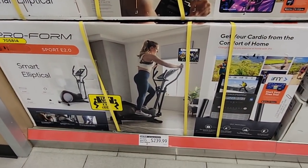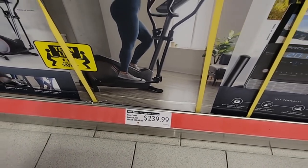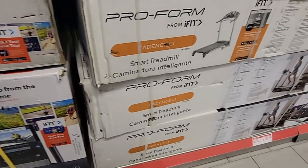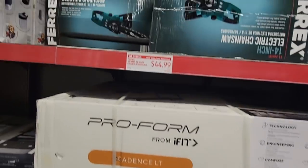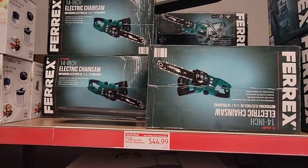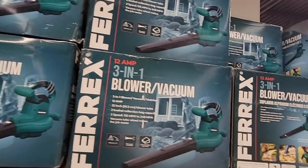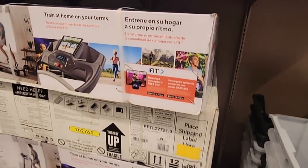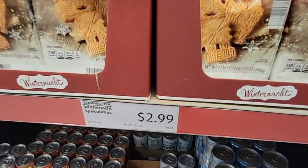Now, here's the exercise equipment I mentioned earlier. $239, so $240 for this elliptical. I'm actually really interested in this. And then they also have the treadmill, and that is a good price. Now for $45, they have the electric chainsaw. And then here's the leaf blower. All of these items, I spoke with the ALDI person. They said that all of these should be in all your stores, because this is like a seasonal. They'll be carrying these in all of their stores. So definitely, if you're interested in these items, check your local store.